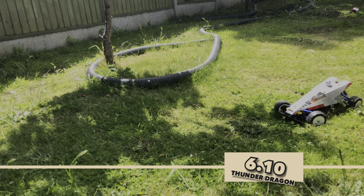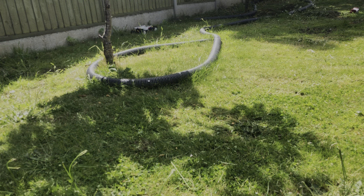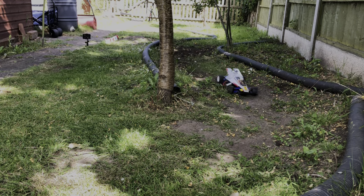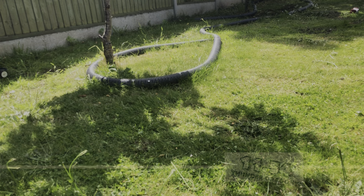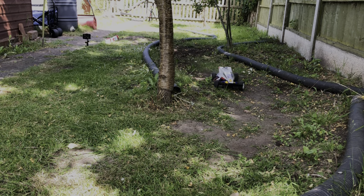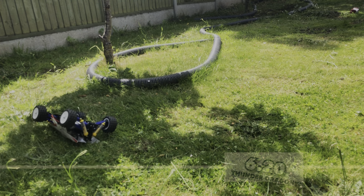6.10, that is fastest so far around the Orchard Raceway for a vintage four-wheel drive. And that is only a tenth of a second off the DF03. And 3 odd tenths of a second off the TT02B, so we are back in contention with the Thunder Dragon, but stopped.